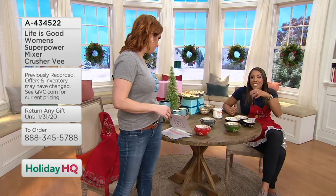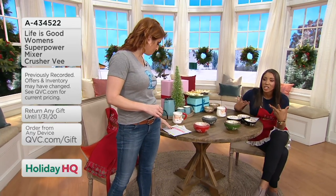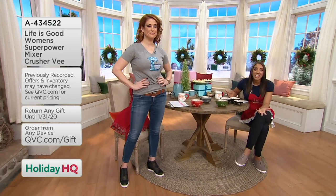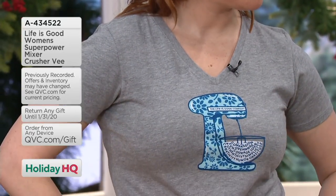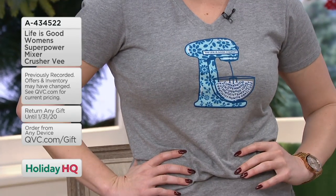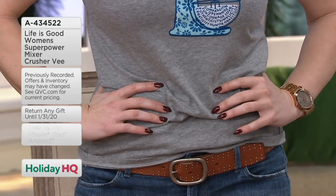But I love the mixing bowl. Think of all the women in your life who mix things up, who are in the kitchen. They don't even have to be that great of a baker. The point is that they're in the kitchen, creating those wonderful moments for you during the holiday season. And this is just a fun way to share something with them without maybe buying them the huge KitchenAid mixer that costs like $300.